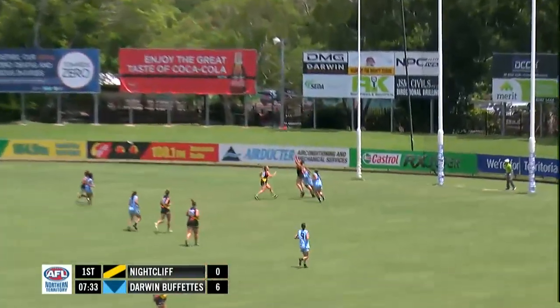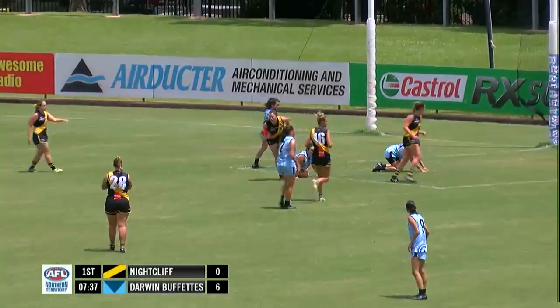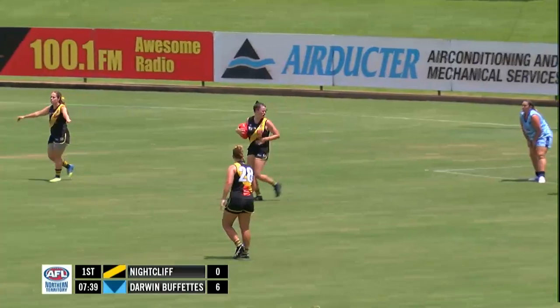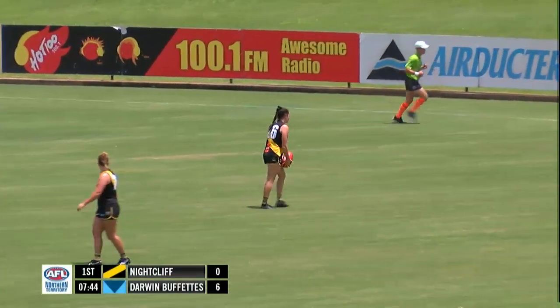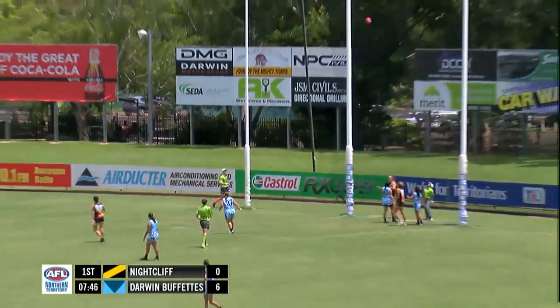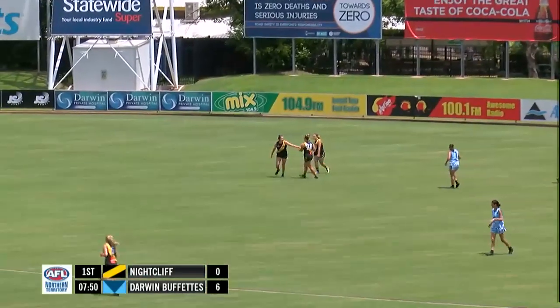Morrison for Nightcliff drives them deep towards the top of the goal square, and a fantastic mark taken there, right at the top of the goal square. Some good work from Nightcliff in the build-up, and a really strong mark. I think this might be legs. They call her legs? No, 26. Rose Russell, and she has no problem, puts it straight through the middle.